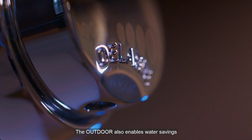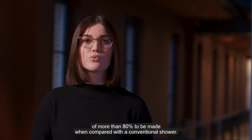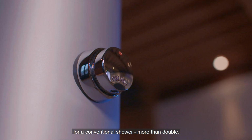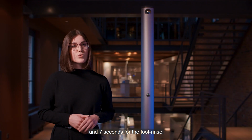The outdoor shower also enables water savings of more than 80% to be made when compared with a conventional shower. Its flow rate is preset to 6 litres per minute as opposed to around 15 litres per minute for a conventional shower, more than double. The time flow is 30 seconds for the shower and 7 seconds for the foot rinse.